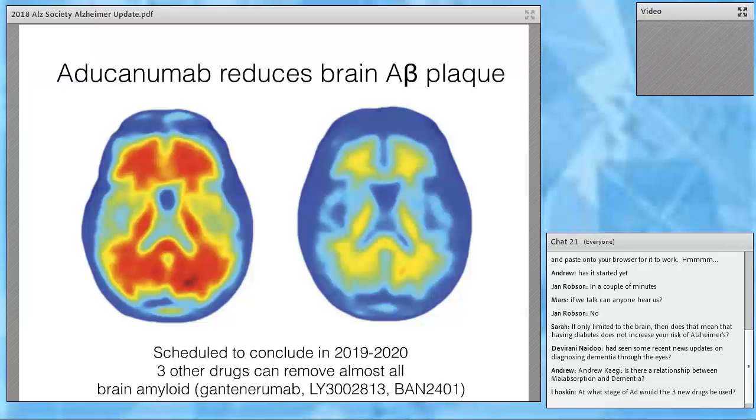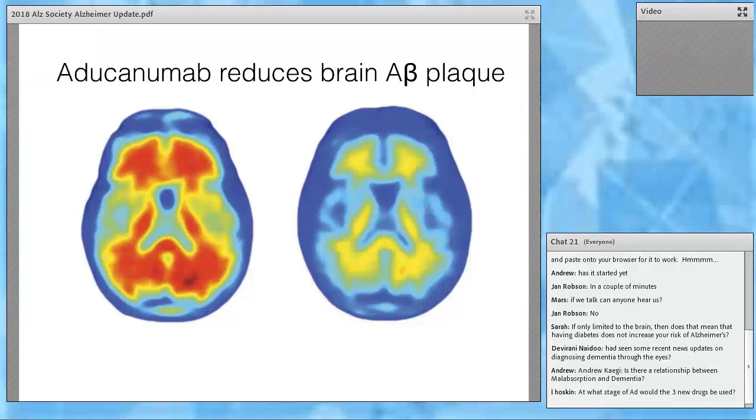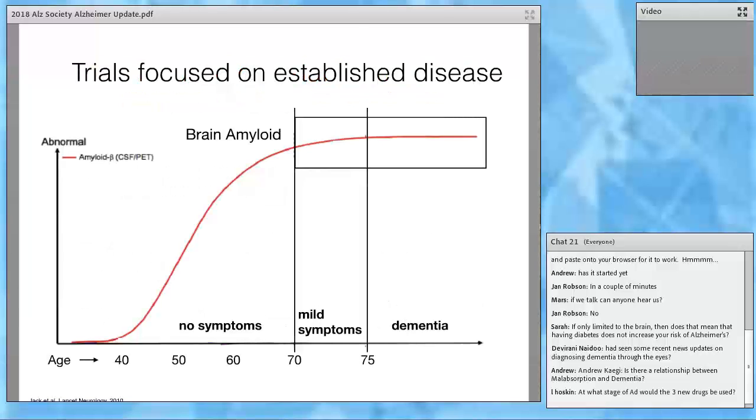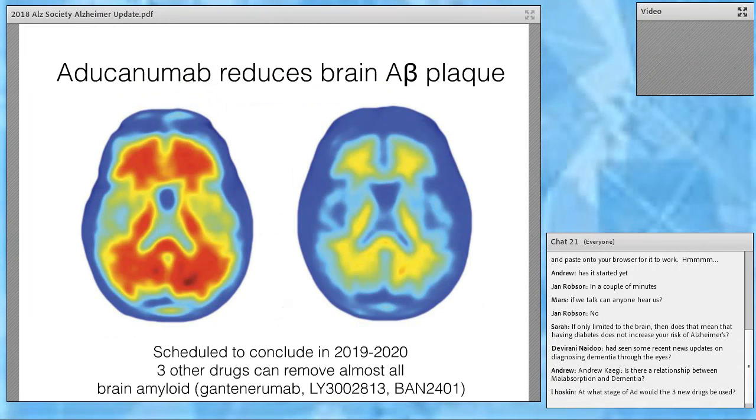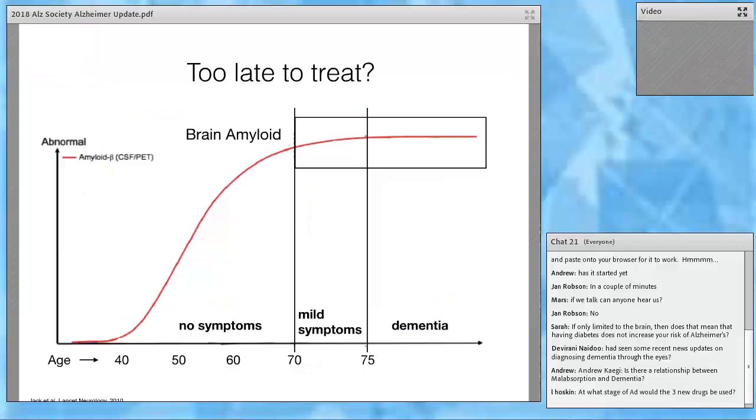And then another question here, what stage of Alzheimer's would these 3 drugs be used? I'm not sure if you mean used or tested, so they're currently being tested in clinical studies. And that population, I'm going to go back on the slide here, that population is these guys here. So it's only being tested in very mild symptoms. It is not yet being tested in completely asymptomatic people. But there are some other drugs that are being tested in that space, except for this gantenerumab, which is being tested in a familial Alzheimer's cohort, in which case it will be before they have symptoms.